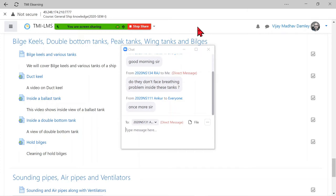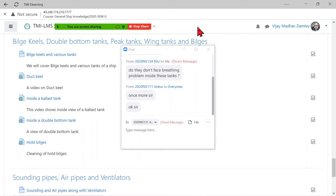I am giving you more guided videos in case there are any issues, but you can see it on your own, okay? And breathing problems don't come there because before going into a double bottom tank or any tank, there is a full procedure, entry into enclosed compartment. There is a full safety procedure. After that, only permission will be granted to go inside.